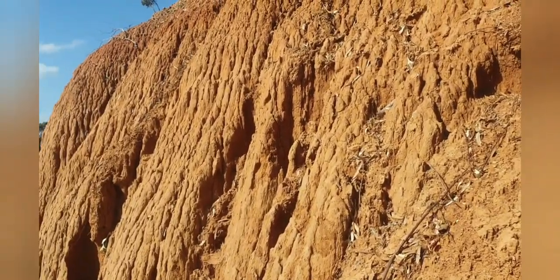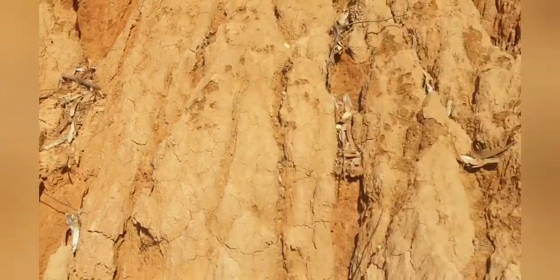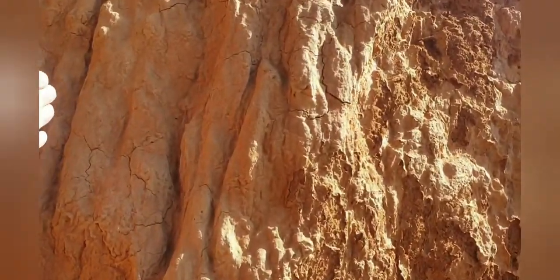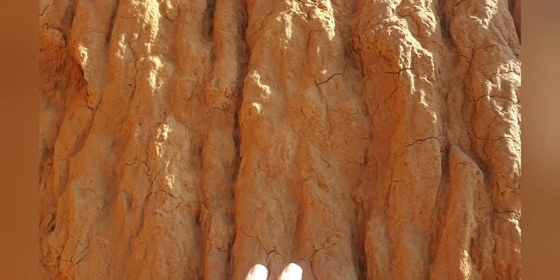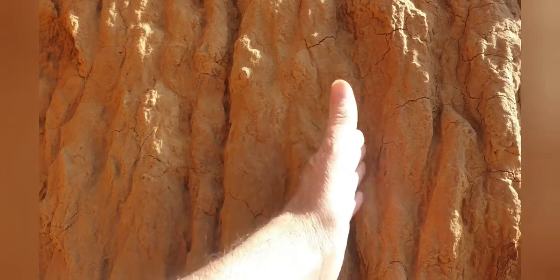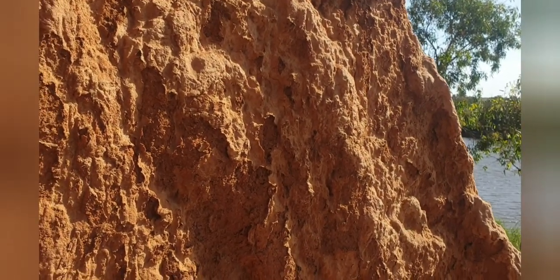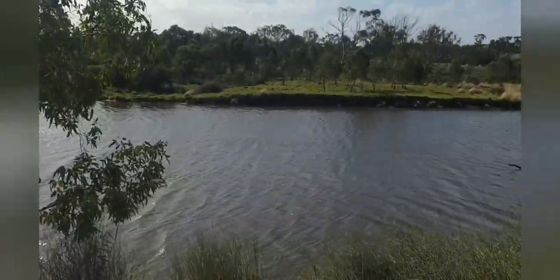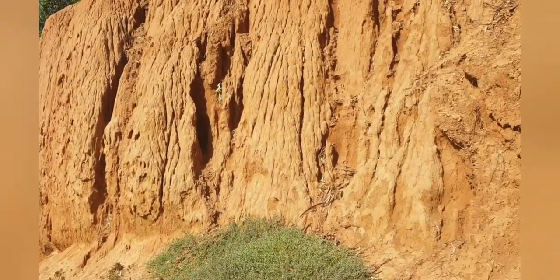So this is red sandstone. Looks beautiful. What a nice deposit. And as you can see, this is the water flowing down, and it's cracking because it's drying, so it's shrinking. And this is where it just breaks off. So if you're ever in Werribee, you should come down here. It's quite a nice place. It's a lot better than what you see on Google Maps.